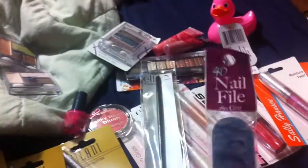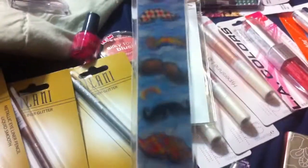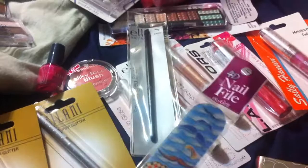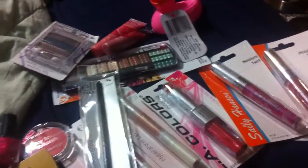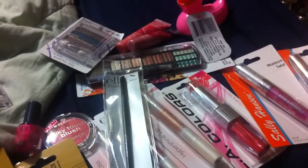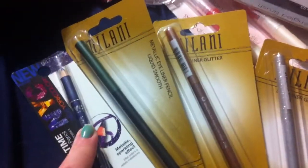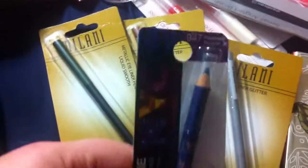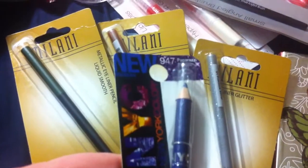Anyways, I got this nail file from the Dollar Tree that I thought was really cute. I had gotten one that was skulls, but it's the same type of nail file. You told me that you really liked colored eyeliner, so I bought you 4. You know you're getting this one because you bought it yourself, and I just thought it was hilarious that I apparently knew your taste well enough to buy you something that you picked out for yourself.